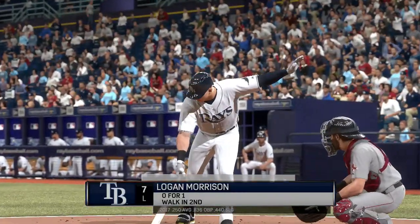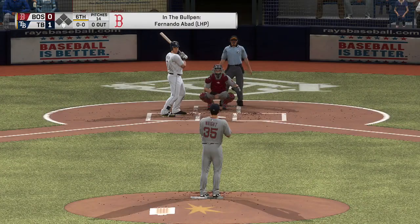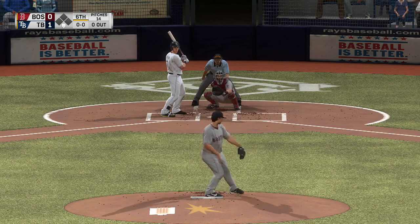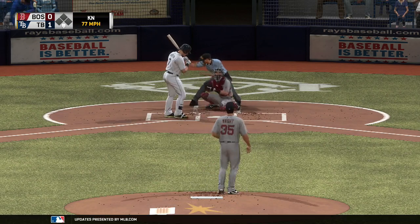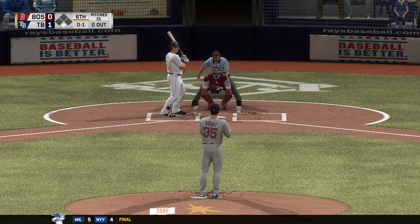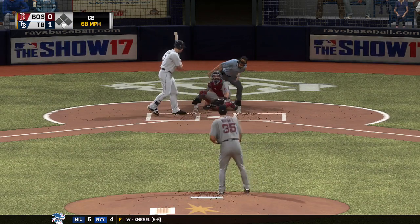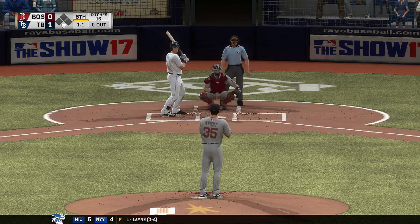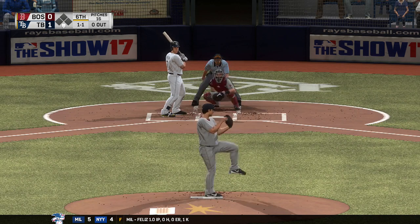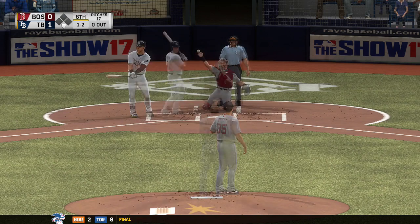Ready once again, Logan Morrison. He's 0-for-1 thus far. And now the Red Sox will get a left-hander up and throwing in the bullpen. Into the windup and the pitch. Favorable call in there for a strike. And here's a curveball in the dirt that time for a ball. 1-1. And here's a pitch swung on and missed. 1-2 now.